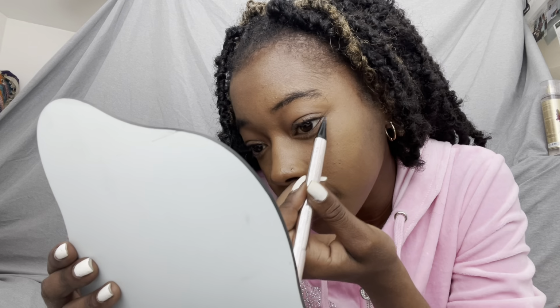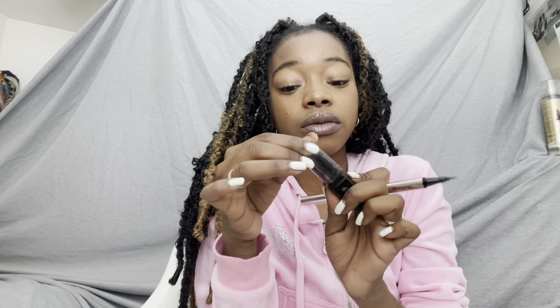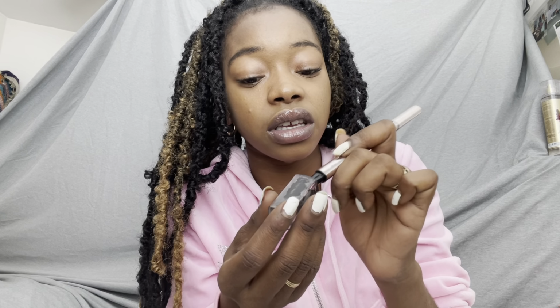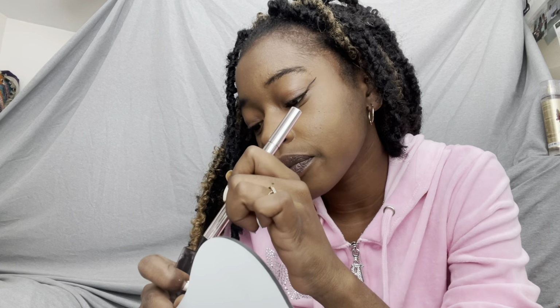Now we're gonna move on to the eyeliner. This eyeliner sucks. We are Gothic people, so we don't have to wait. We're gonna scoop this eyeliner out just like this. And we're gonna make a long black line going out. Yep, just like that.